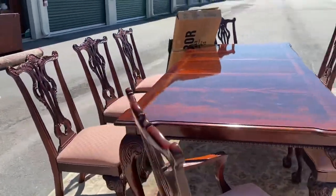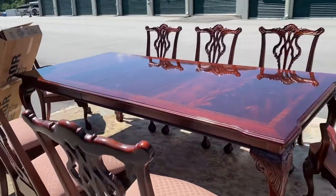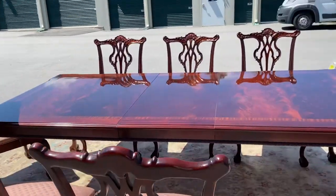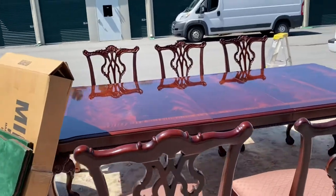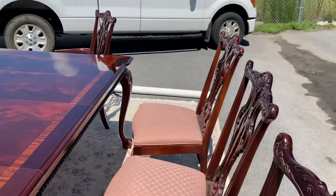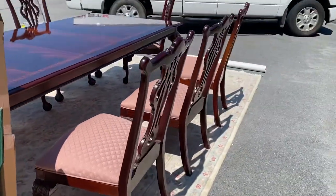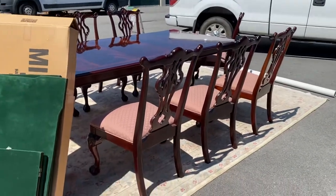But I mean, this thing is absolutely incredibly nice. And this would have been ridiculously expensive brand new, especially now with the cost of materials. But all the seats, the upholstery is in really good shape. The chairs are almost perfect, if not perfect.